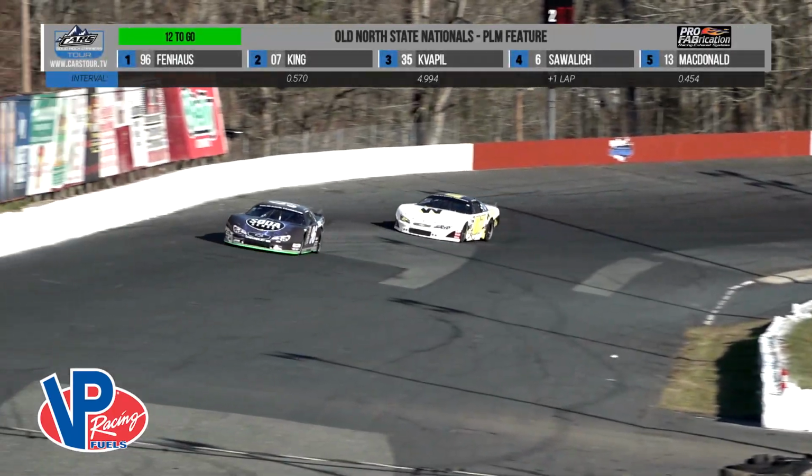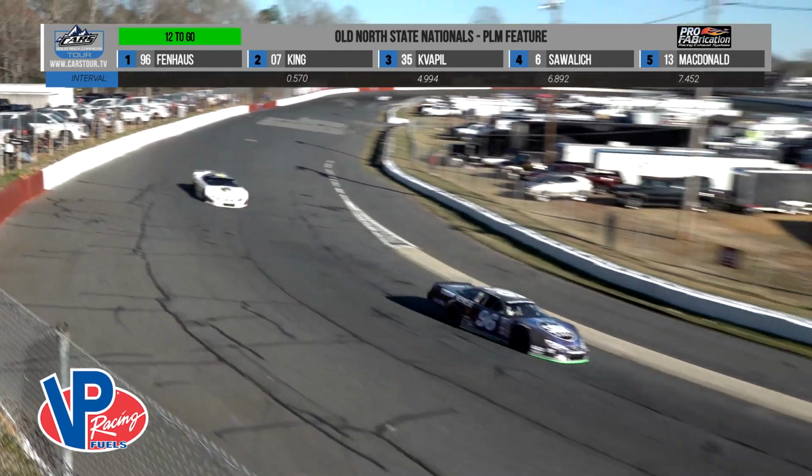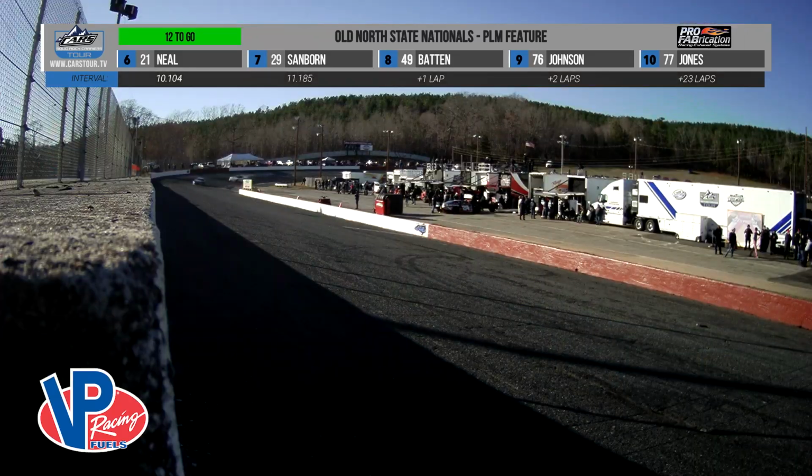He's slowly reeling him in, but does he have enough time to get there in 12 laps? Well, that time by it was just a shade over half a second. It's the closest we have seen it. That time in turn 4.